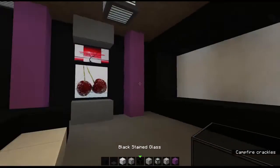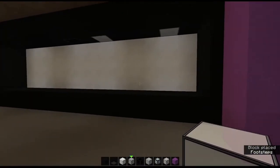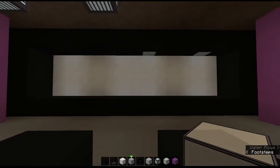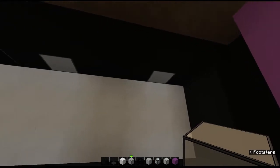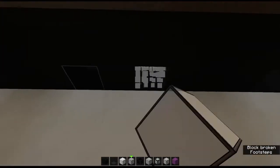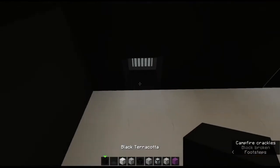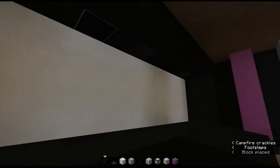Why did I have red? Oh yeah, the Coke machine. All right, so we have that. We have that. That's a really wide screen. Oh wait, we're gonna do a bunch of poopy doodles. Fuck, I forgot. We're gonna do that little speaker thing. Put three out there.